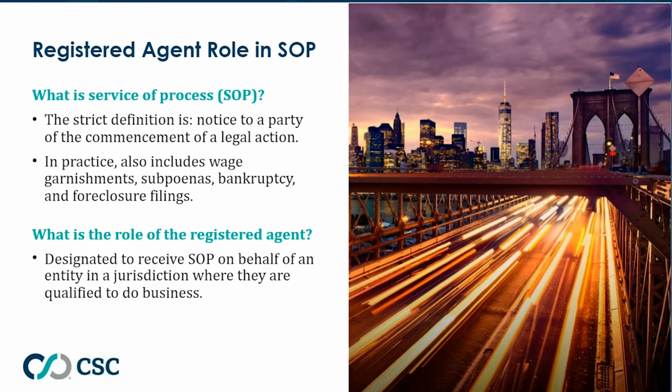The role of your registered agent as it relates to that service of process is to receive those documents on behalf of your organization and on behalf of your entity in those jurisdictions where you're qualified to do business. Being a registered agent is a significant responsibility, and there's a lot of rules that govern registered agents, and these rules vary from state to state.